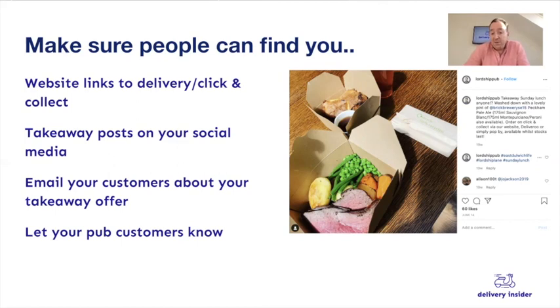Letting your pub customers know who are leaving the pub as well, and giving them flyers and talking to them about that the food is available via takeaway and delivery now. That also helps to get word of mouth out, because there may be times when they just can't leave the house or they don't want to leave the house. This fulfills that need and gives you the opportunity to sell your food and drink to more occasions.